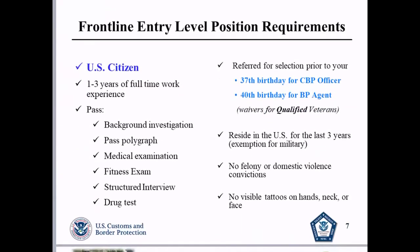So these are the requirements for both Border Patrol and Customs. You have to be a U.S. citizen. If you are currently a resident and you get your citizenship, you can apply as soon as you have your certificate. For Border Patrol, they do require 1 year of full-time work experience. And for Customs, we require 3 years of full-time work experience. And that's in anything. So you could have worked at McDonald's and then worked somewhere else and built up those 3 years. It could be between different jobs. It doesn't have to be consecutive either. If you worked one job for a year, took a year off, and then worked another year, as long as you can build up that 1 year of full-time work experience, or 3 years for Customs, you'll be fine.